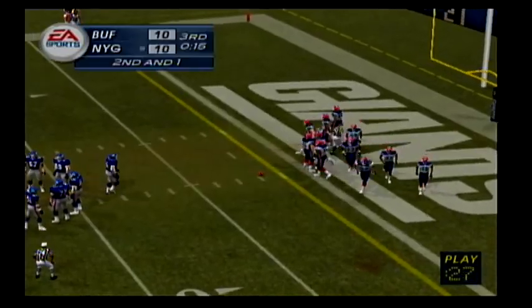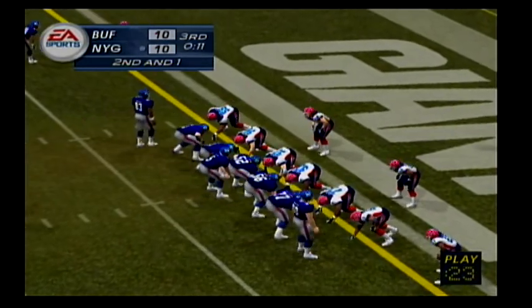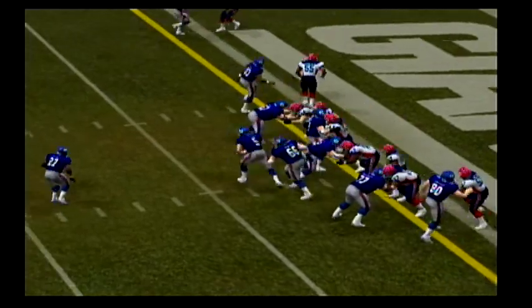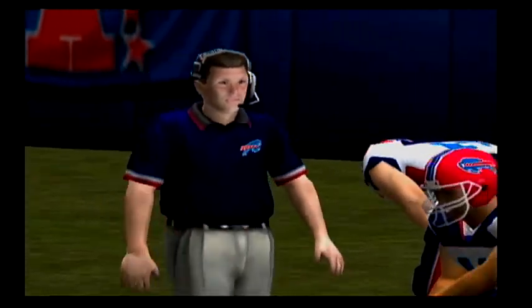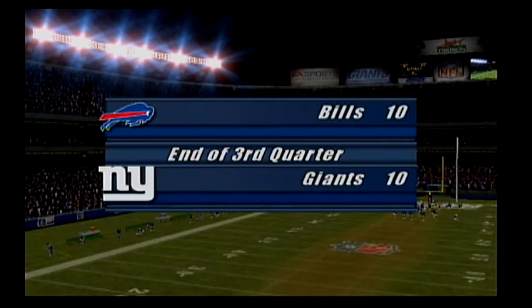It's second down and one to go. Only one man back using motion. And the quarterback is dropped. He tried to turn it upfield, but didn't have much luck there, John. Yeah, but the defense stayed at home on that play, and they stopped him before he could go too far.